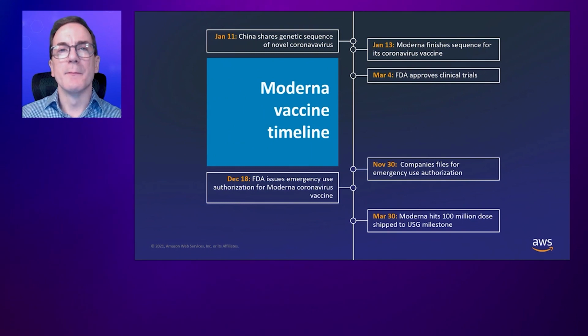Most of you probably remember some version of this timeline. After early news reports, it was clear that the coronavirus posed a broader risk to the world. Within Moderna, we started talking about how we could leverage our mRNA platform to respond with a potential vaccine. On January 13th, 2020, we completed the design of the vaccine, and 25 days later, we shipped our first vials for the phase 1 clinical trial.